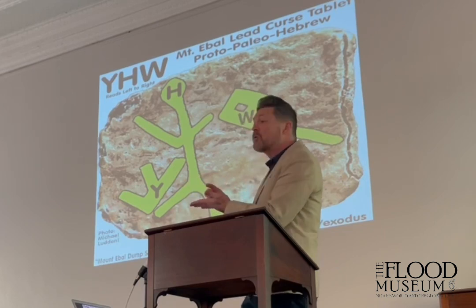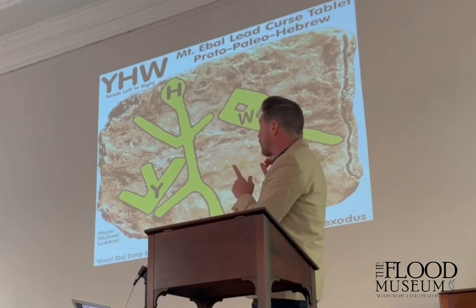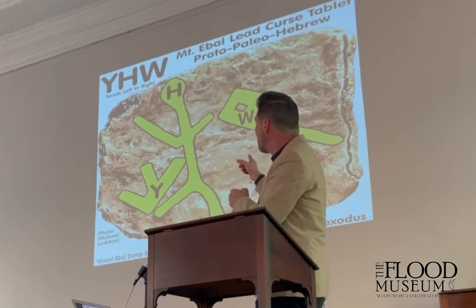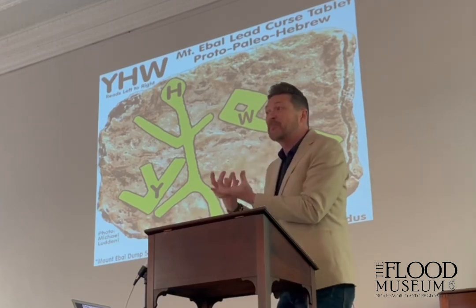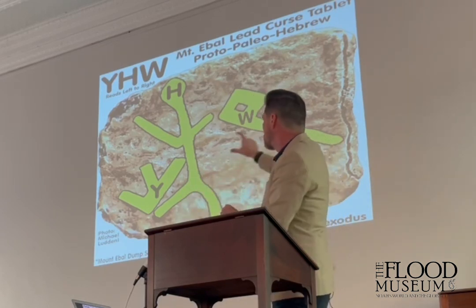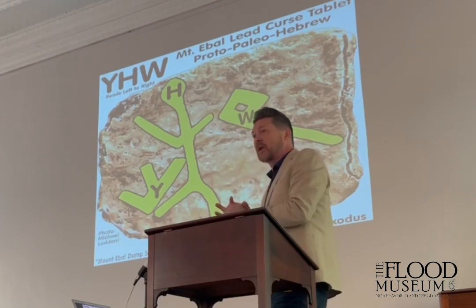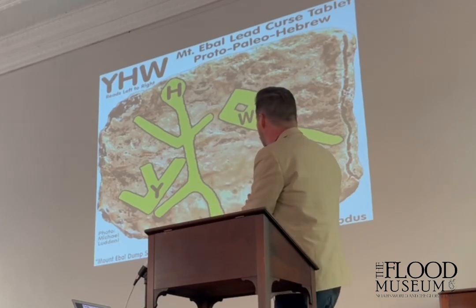In fact, they knew it was a lead curse tablet inscription, but they didn't know how old it was. These are super old letters because the Hebrew language had not yet been standardized. And the way that they wrote it out hadn't been standardized, so you could put the letters in any way you want, and you could still read it in that manner.